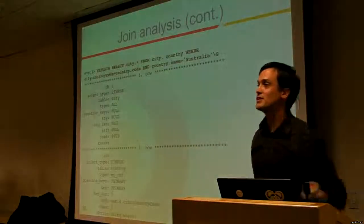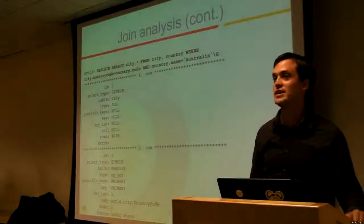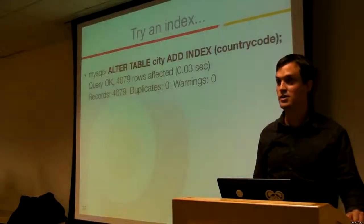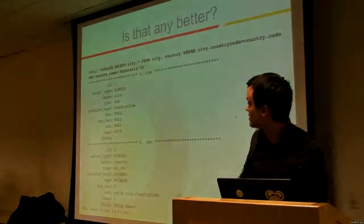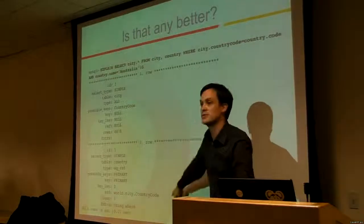So I thought to myself, okay, now that I've rewritten this as a join, what's the next step? I'm going to add an index. Where do I add the index? Well, I thought I might add the index on city, on the column called country code, and then I repeated this. And here I've got the possible index, but I'm still doing a full table scan, still looking at about 4,000 rows, and I'm still doing my work here.